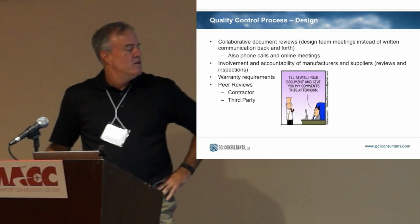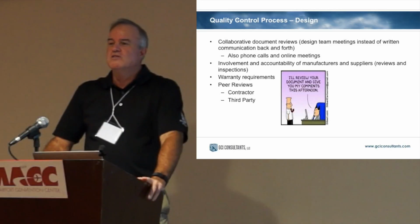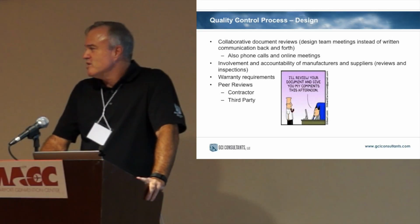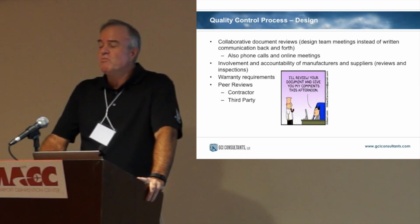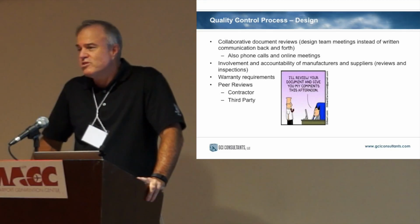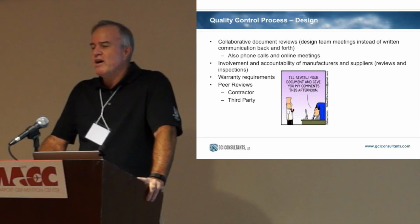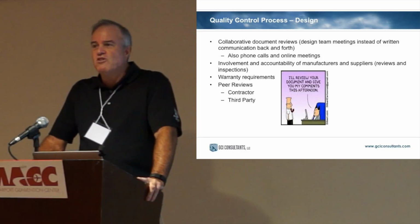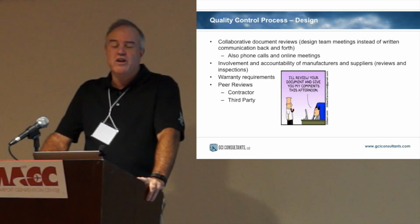What we like to do, and some manufacturers embrace this, others maybe not, is we like to get the manufacturers, the system suppliers, as involved as possible with the entire process. We want them to review the use of their materials. We want them to sign off. We love adhesion testing, compatibility testing, reviews by their technical department, all that kind of stuff. The more that we can get the manufacturers involved, the better set of documents we're going to have.